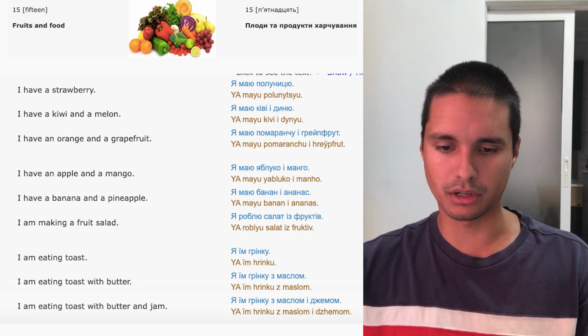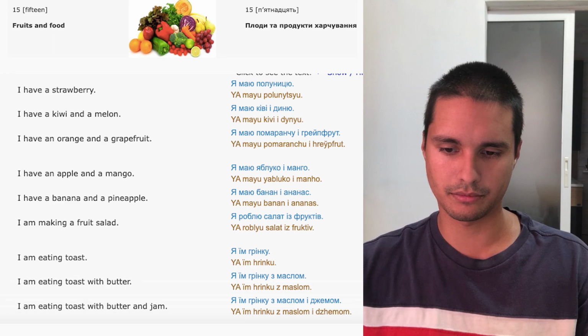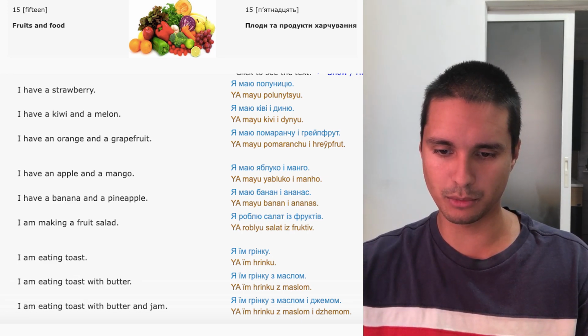I'm eating toast with butter and jam. Я їм грінку з маслом і джемом.